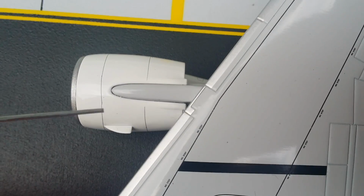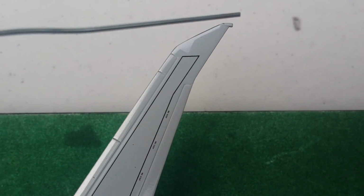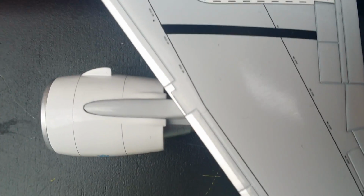Now let's come to the wing. The emergency wing walkway. The engine featuring the engine stripe there. Fuel dump valve and the raked wingtip featuring the strobe light on this side. Same over here. Emergency wing walkway. The engines featuring the engine stripe. Fuel dump valve and the raked wingtip featuring the strobe light on this side as well.